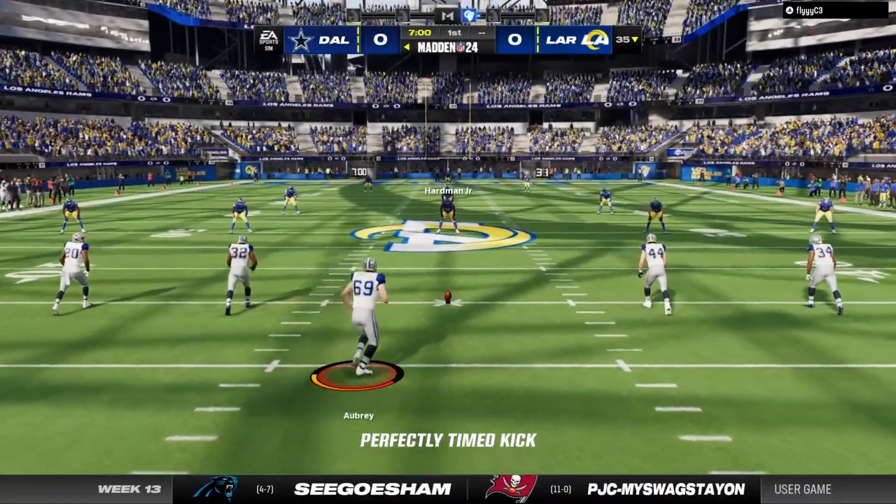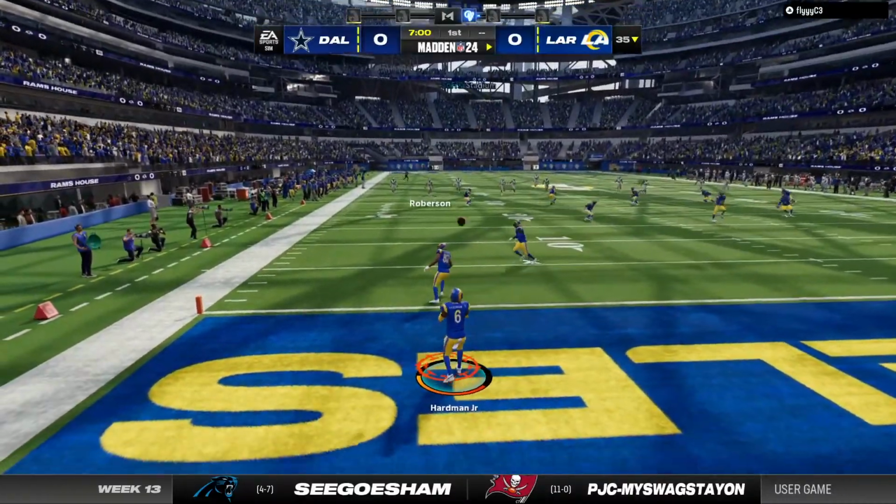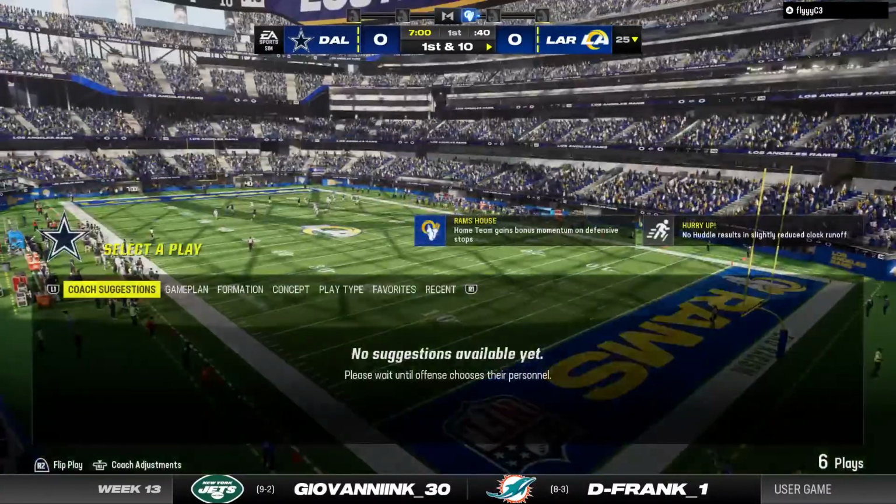And we are underway from SoFi Stadium. And we will not see a run back on the opening kickoff. This will be a touchback.